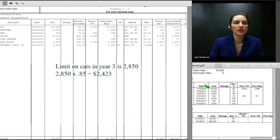Well, in the third year, the limit on automobiles is $2,850. So we need to take $2,850, multiply that by the business use percentage on the car of 85%, and that gives us $2,423 of maximum allowable current year depreciation.